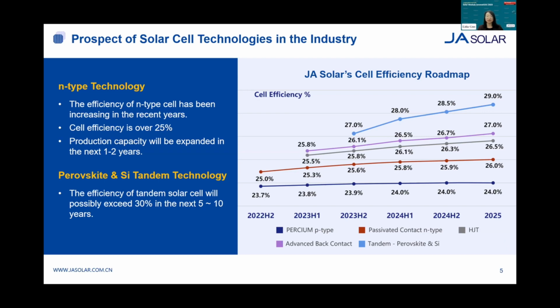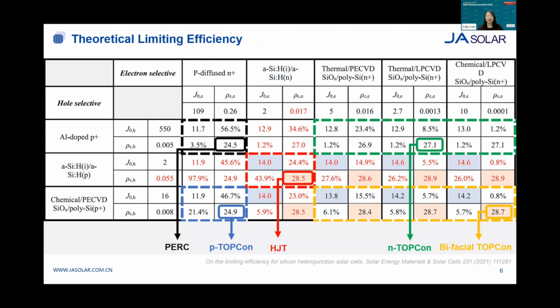So besides the efficiency in the industry, you may also want to know, is there a limit for efficiency? The answer is yes. This slide gives us some theoretical limiting efficiencies. As can be seen here, the limiting efficiency of P-type PERC cell is 24.5%. As I just mentioned, now the average efficiency in the mass production has hit 23.7%, which is really close to this limit. So further improvement becomes difficult to achieve.